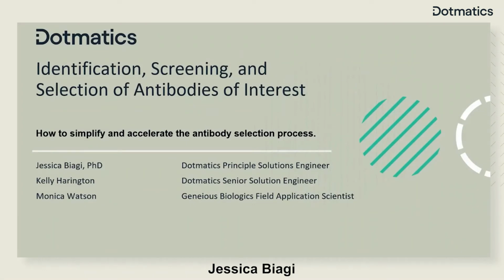I'm really excited to share with you the power of the Dotmatics solutions, specifically exploring how we can simplify and accelerate the identification, screening, and selection of antibodies. My name is Jessica Biaggi, and I am a Principal Solutions Engineer here at Dotmatics.